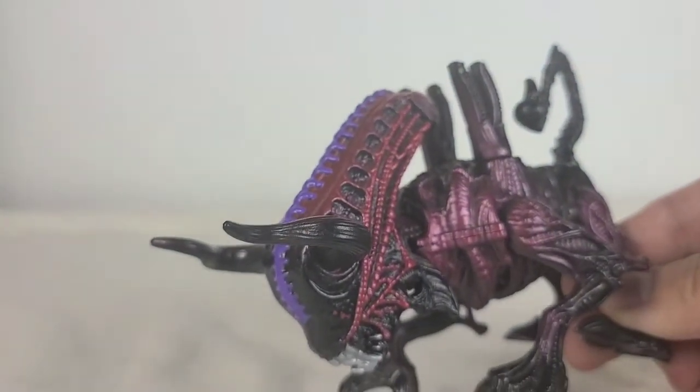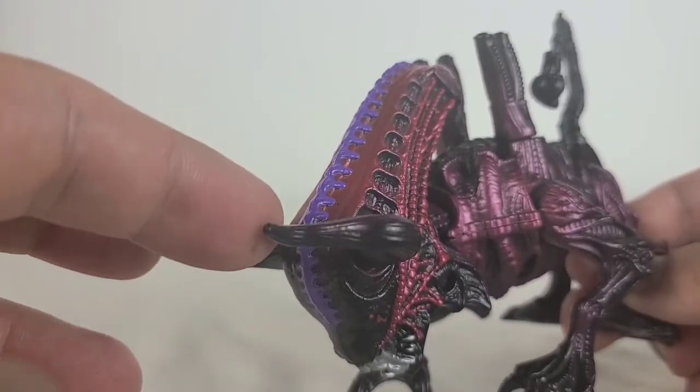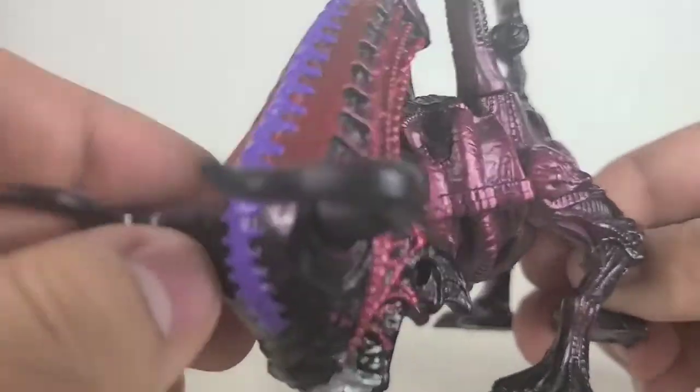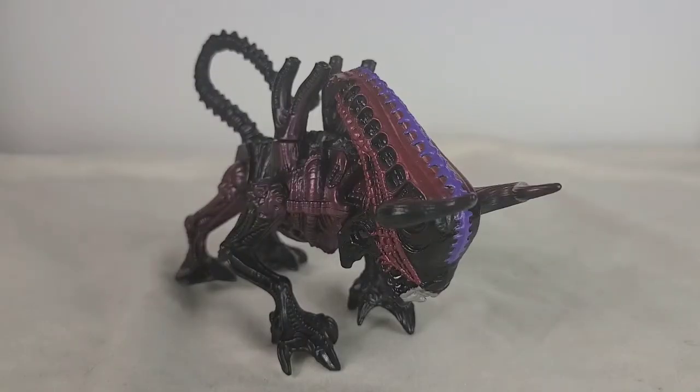There was a YouTuber called Alien Theory who actually cut off the horns of these to make it look more like a traditional Xenomorph, and did all kinds of experiments on his figure. So there you have my review on the Bull Alien that Kenner made in the Aliens line. I highly recommend this if you're a fan of Aliens. It's just a lot of fun and well detailed, and it'll look great on your desk or on a shelf on display.